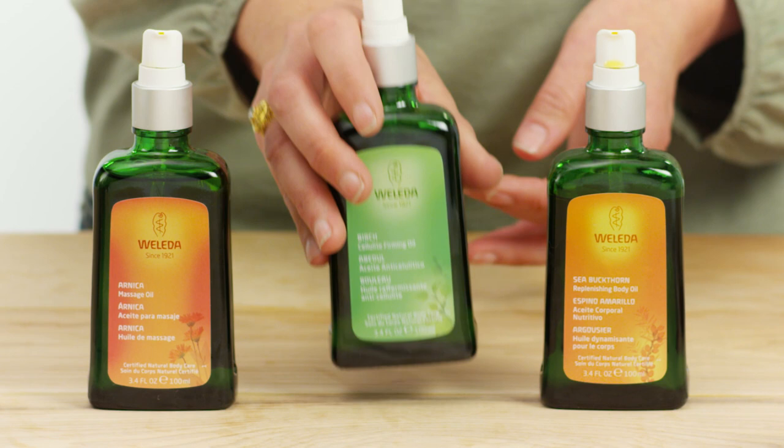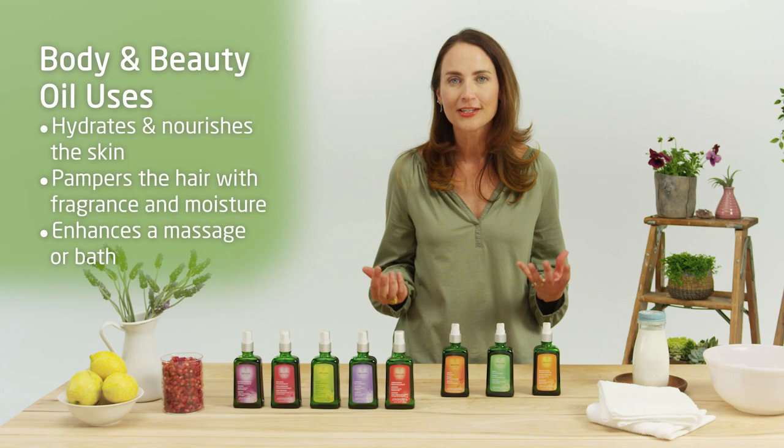Weleda body oils are very versatile. You would want to use them on your body, but you could also put some in your hair, or have those essential oils in your room. A great DIY is to close your bathroom door, run a tub, and create your own bath milk. Super affordable, doesn't take much time, and you will be so recharged afterwards.